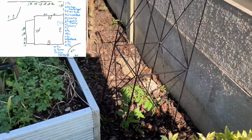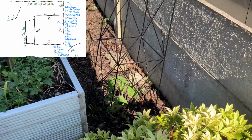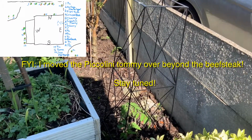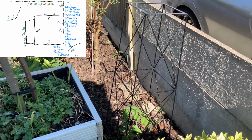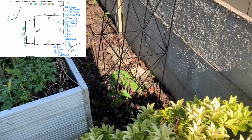That is my beefsteak tomato that is getting a lot of nice western sun, and I think next year I might move the other tomato, the piccolini, right next to it so that it gets a little bit more sun. But this is doing extremely well.